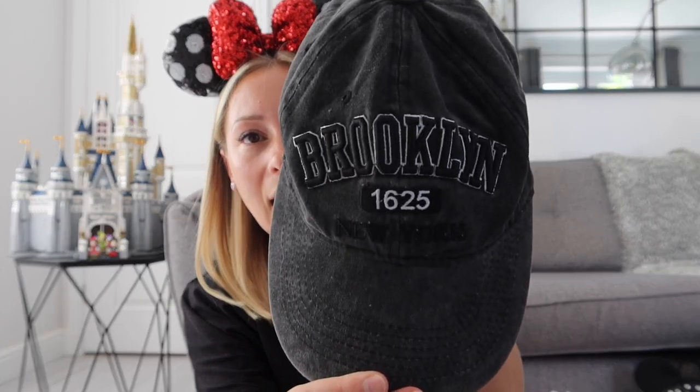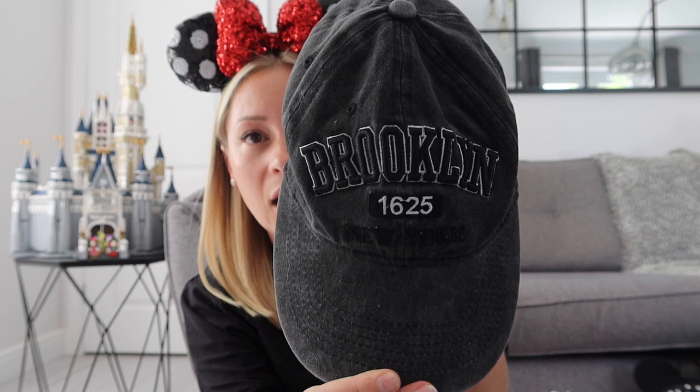So I'm going to start off with this hat. It's a Brooklyn hat, if you can see that. I got that on our first day or our second day on Brooklyn Bridge, which is really cute. Can't remember how much it was because it was just a little stall on the bridge, so obviously you don't get a receipt or anything, but yeah, mega cute, nice little memento.